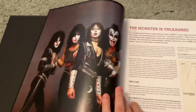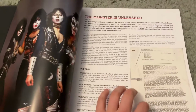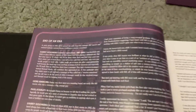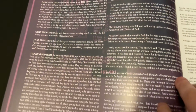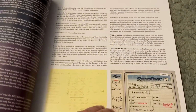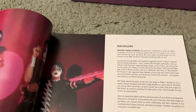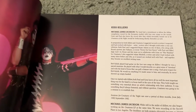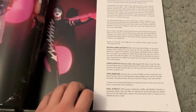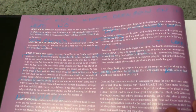So you see some beautiful color photography, some great documents, and this is written by Ken Sharp. Features interviews with all sorts of people who worked on Creatures, including Michael James Jackson, the late great Michael James Jackson. It's unfortunate that he passed away because he just recently, within the past few years, came back to the Kiss community, the Kiss cruise and stuff like that, but unfortunately he has passed on.